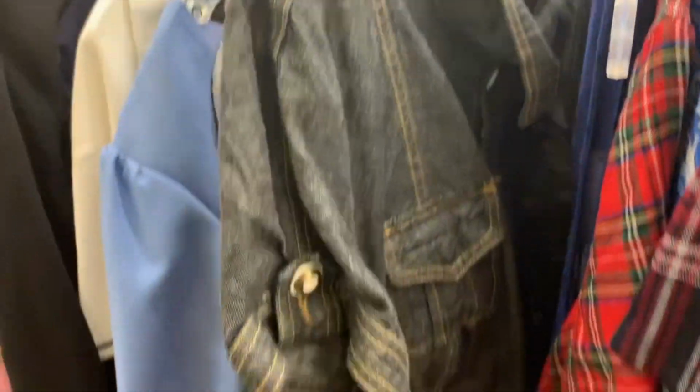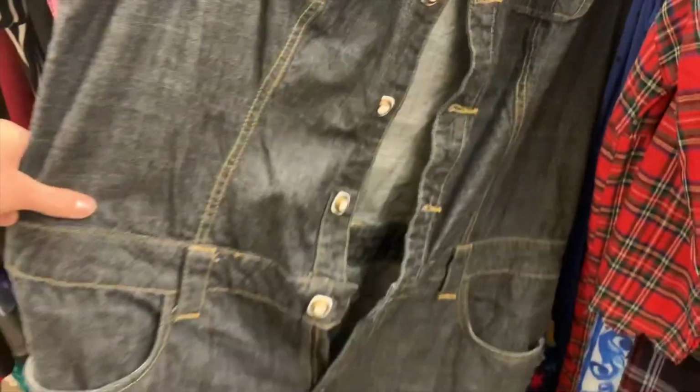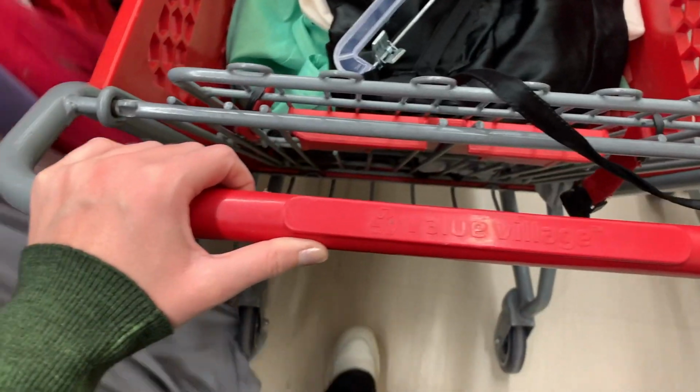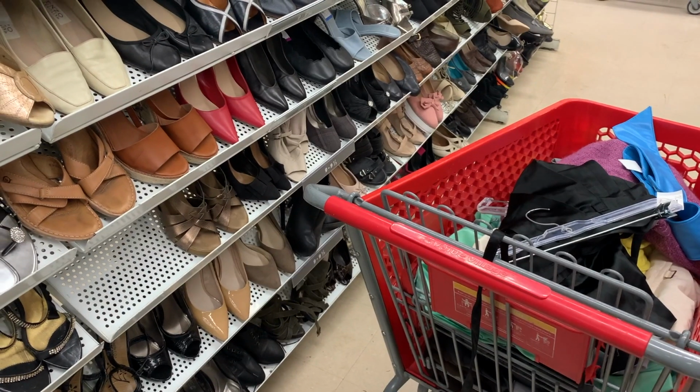Even though fall is here and winter is coming up, so that's mostly what I'm shopping for, I did go into the dresses section and I found this baby fat romper, a jumpsuit. I don't wear either of them personally, but I thought some of you might enjoy it, so I just wanted to share that.